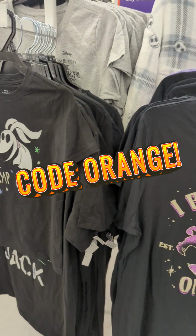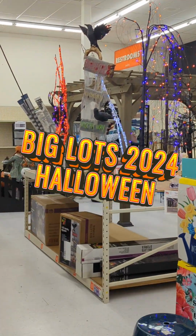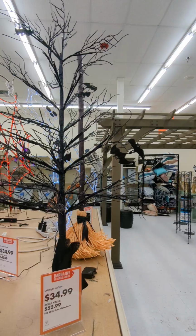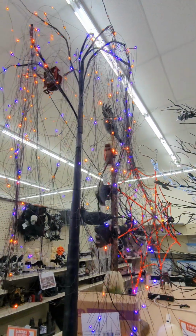Big Lots has started putting Halloween stuff out. Woohoo! A lot of clothes stuff right now, but they are starting to put some decor out as well.